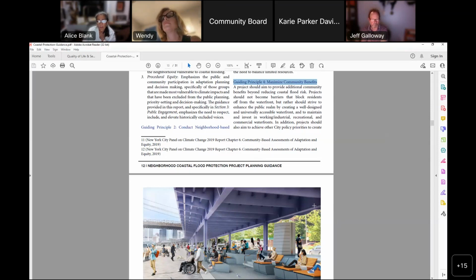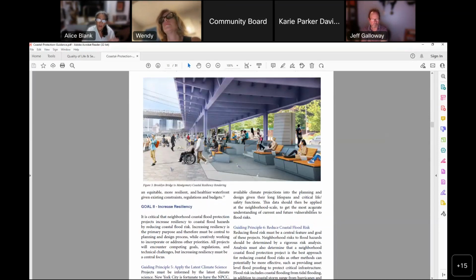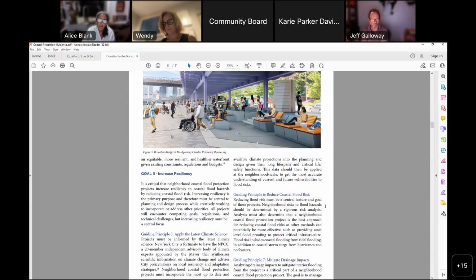That's an example where, if we just have those principles down as we're looking at, for example, the Northwest Battery plans or the Seaport plans, that should be something that's highlighted, that everybody should be recognizing: where are the community benefits in this particular resiliency plan? And I think that's something that we often don't do enough of.